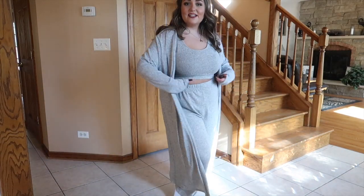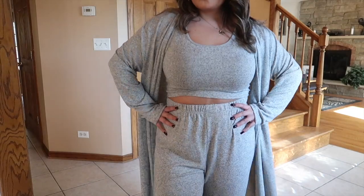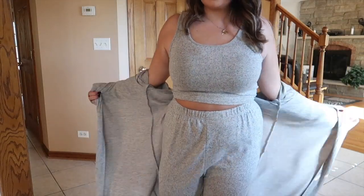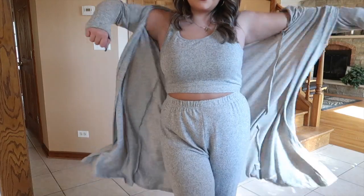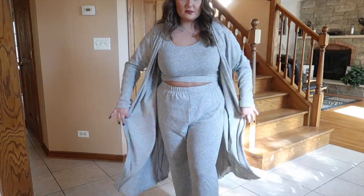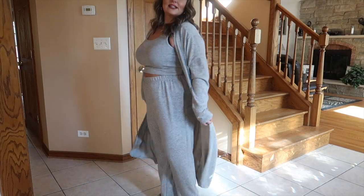They look like this, just matching high-waisted pants. They are pretty sheer, so this is definitely a lounge piece for me, cozy vibes, getting ready to put up the Christmas tree and do all the fall stuff. So comfortable. I love these flowy pants. Just love a good lounge set.